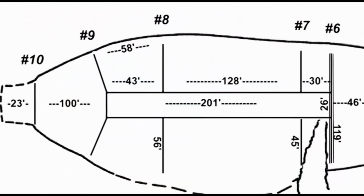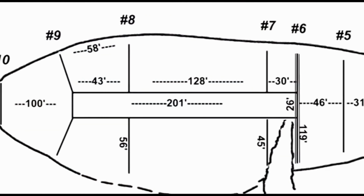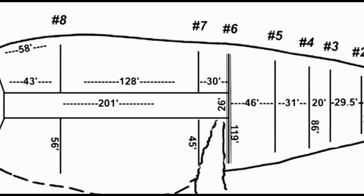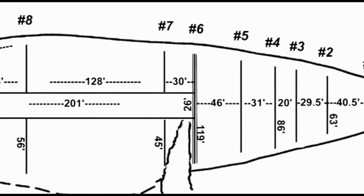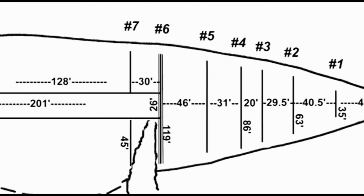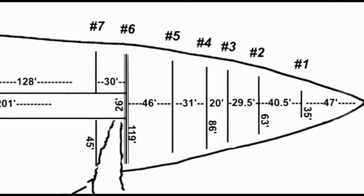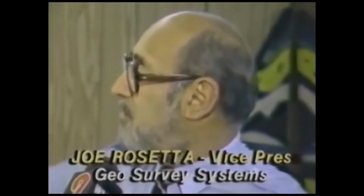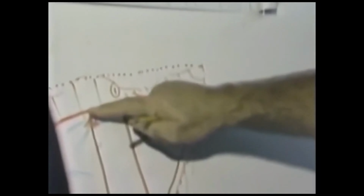The initial scans were very impressive, showing internal structure consistent with bulkheads and rooms. But to be sure they were interpreting the data correctly, Ron took the scan printouts to Geophysical Survey Systems, the developer and manufacturer of the radar. This data does not represent natural geology. It's a man-made structure. These reflections are occurring very periodic, too periodic to be random natural type interface.